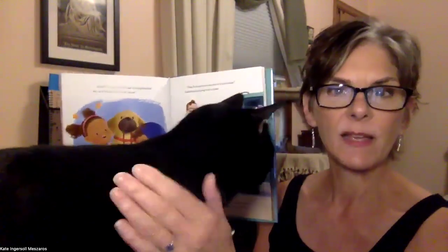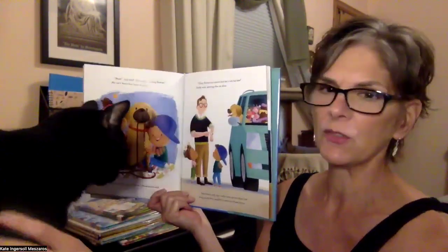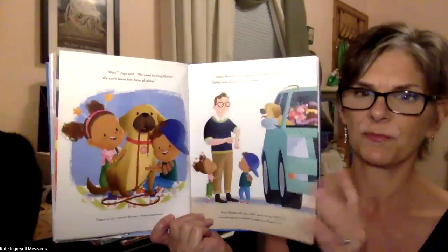Speaking of Butter, here's my cat, Leo. Here, step over, Leo, so the kids can see the book. Thank you.